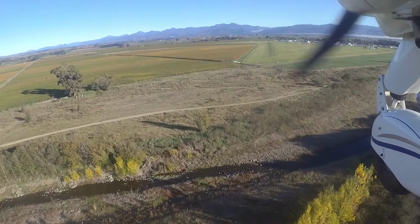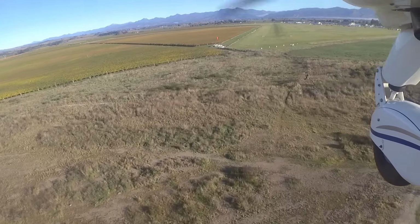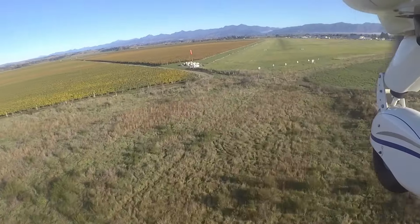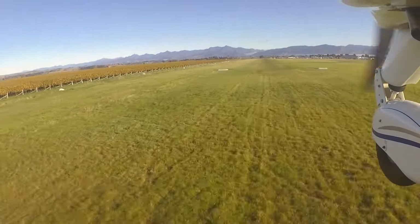So now I've cut to the final landing at runway 30. There will be a quad bike coming out to meet me that will guide me to my aircraft parking.